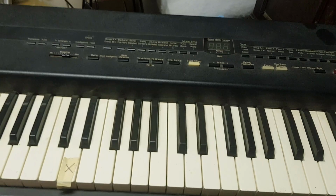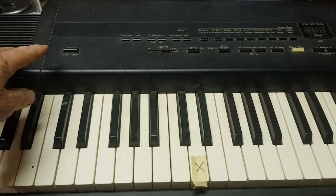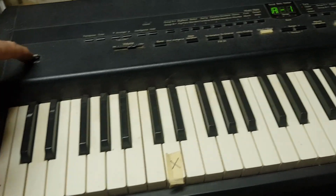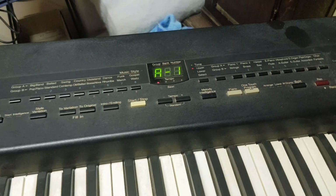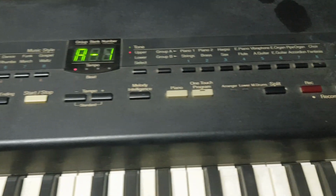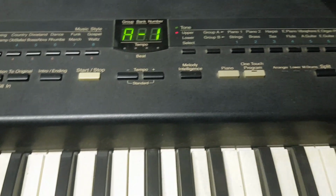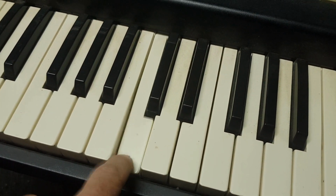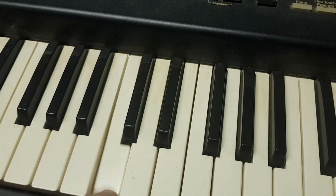Okay, before we pull it apart, we really should test it to see what it does. So I've plugged it in. Let's turn the power button on. We have some lights. This is the first time I've turned it on. Usually these things have a demo or something. We'll try a key, see what happens. Okay, that sounds promising.